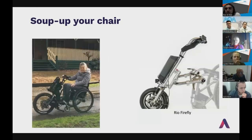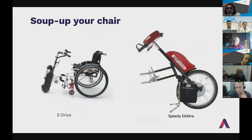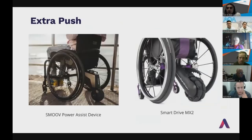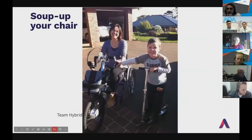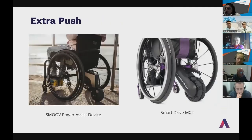Just on these power assists, Naz, I know you've trialed the SmartDrive. How have you found that to use and get around? Look, I loved it. I haven't used the Baytech, and we're calling it a Baytech, but there's other versions of it again. The SmartDrive was fantastic. You just have to practice with it, do your apprenticeship, I guess, and know how it works.